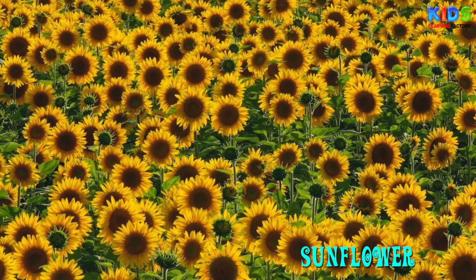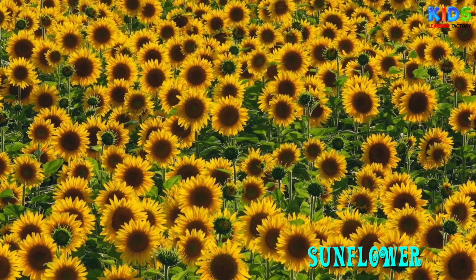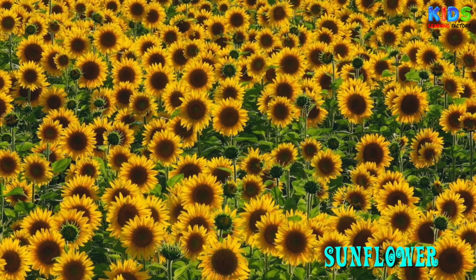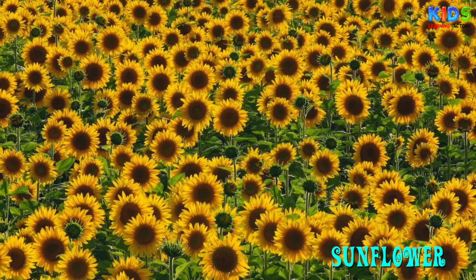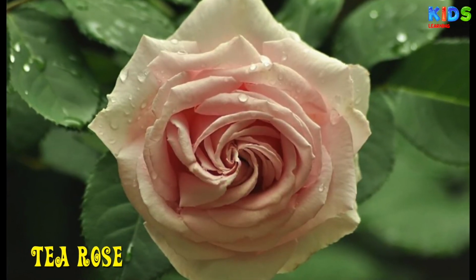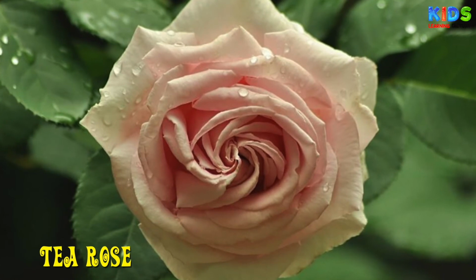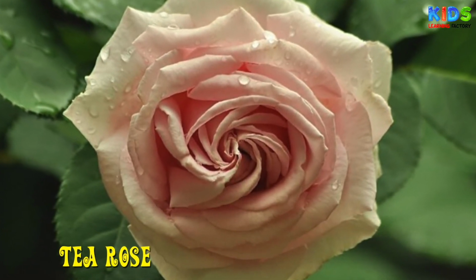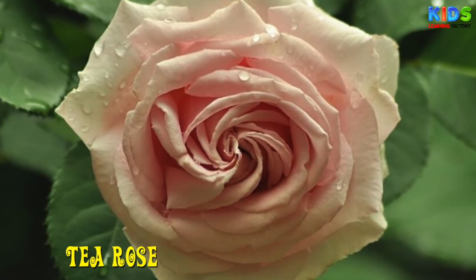Sunflower. Sunflowers are grown as attractive cut flowers with edible components for humans and animals. The fruit of the sunflower is an edible seed called an achene. Tea rose. Tea roses are perennial shrubs that are known as the modern garden rose. They were developed by crossing rose varieties.